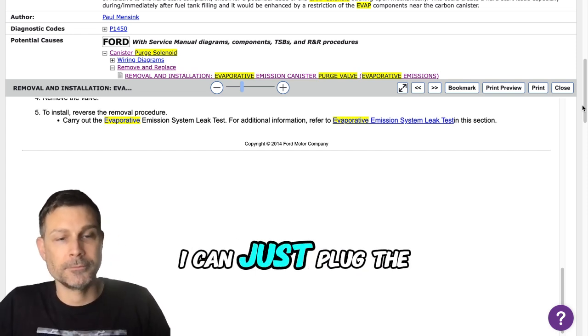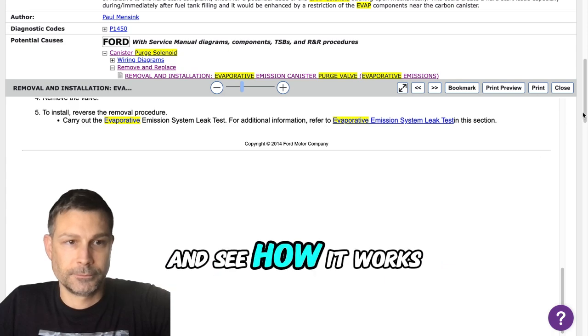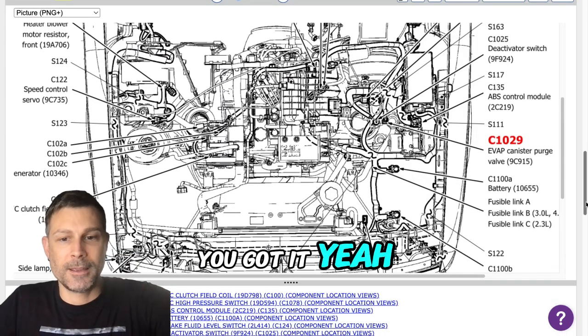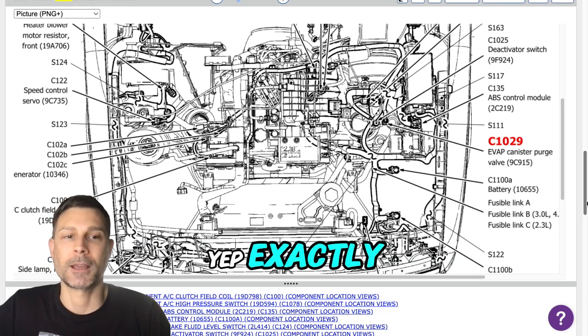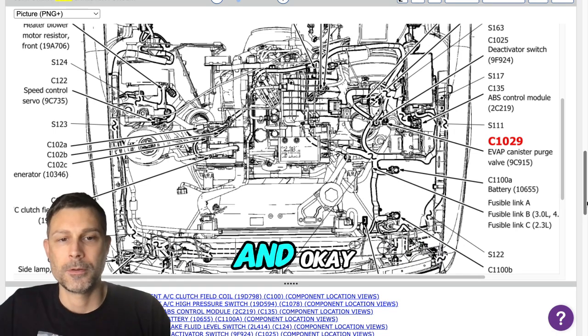Okay, so I could just plug the one to the intake and leave the other one disconnected and see how it works. I can clear a check engine light. You got it. And if it works, then we're good. If not, then I've got to go somewhere else. Exactly. Okay, I can try that and see how that works.